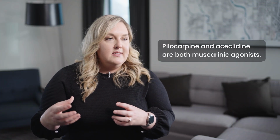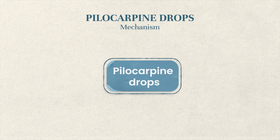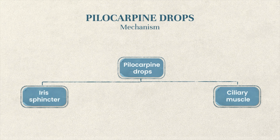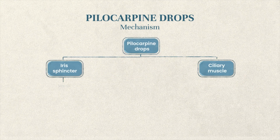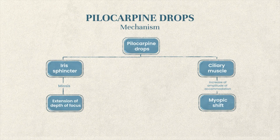Both pilocarpine and aceclidine are muscarinic agonists, but they're differently selective. Pilocarpine drops, whether it's something like a 1.25% or 0.4%, both impact the iris sphincter and the ciliary muscle. In doing so, it causes miosis by activating the iris sphincter, which extends the depth of focus. Because it also acts on the ciliary muscle, we see a little bit of an increase in amplitude of accommodation, which, depending on who we're using this for, could be advantageous. Ultimately, that causes a little bit of a myopic shift. But at the same time, if it's not the right candidate, it could cause a little bit more distance vision blur, which might not be what our patients are looking for. So, pros and cons to everything.